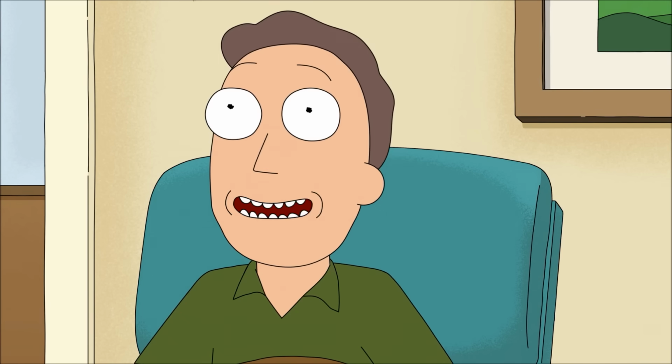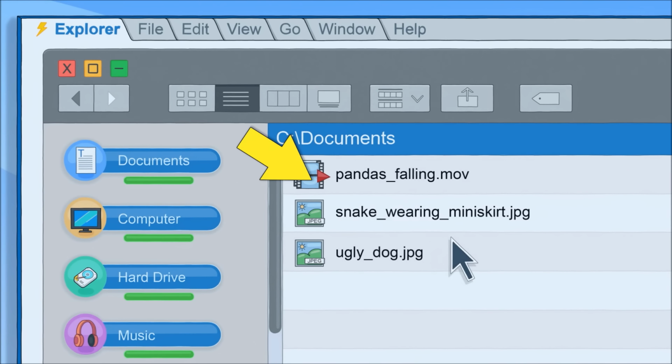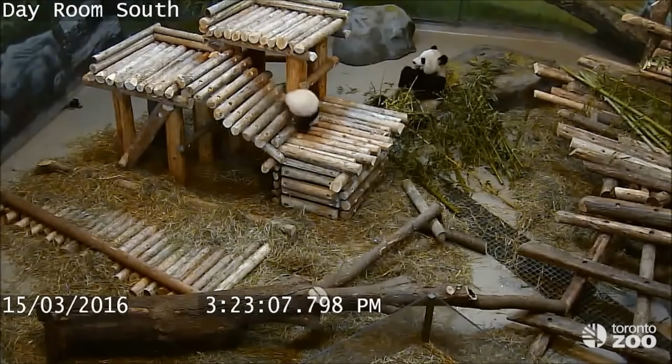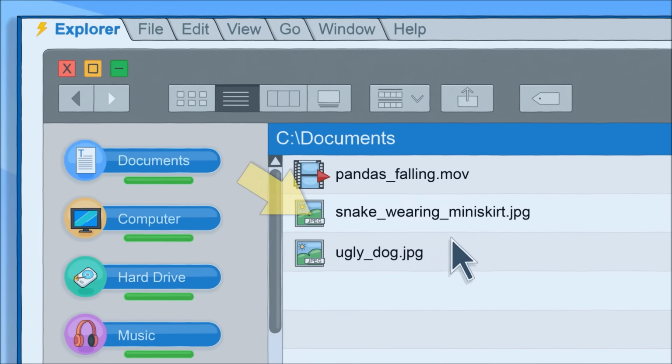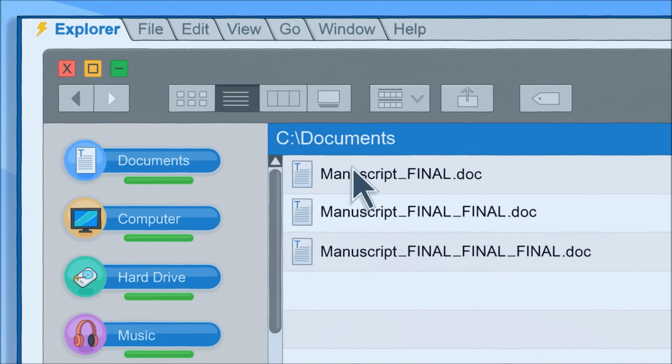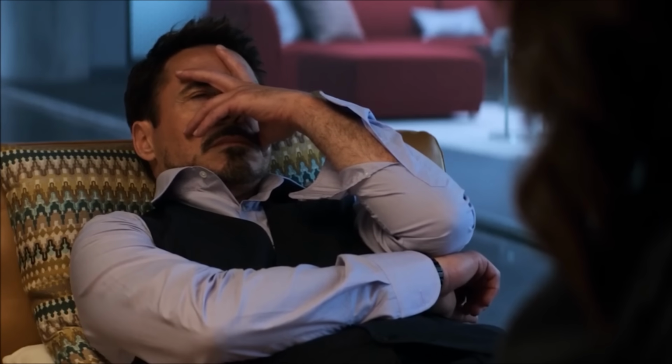Because Jerry's a basic bitch, he's also got a file for pandas falling over, which were basically videos that were popular on YouTube when the platform was first starting out. Sound a bit old there, kids. And also a snake wearing a mini skirt as well as an ugly dog image. He has a copy of his manuscript with several final copies of it, which is a nice touch because everyone is an idiot and they always call stuff that, including me, when I send through 50 changes to our editors.